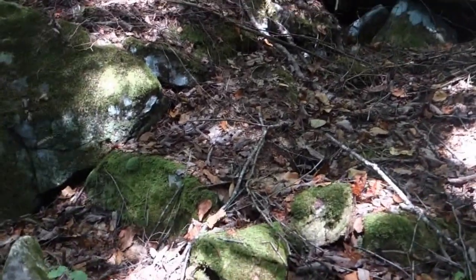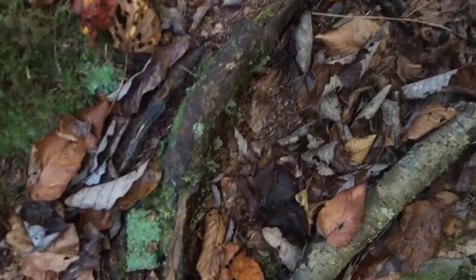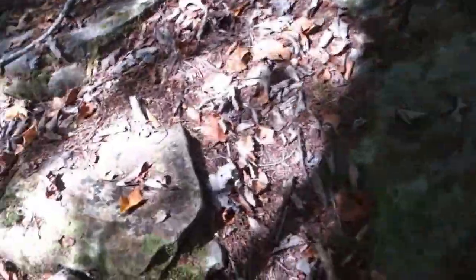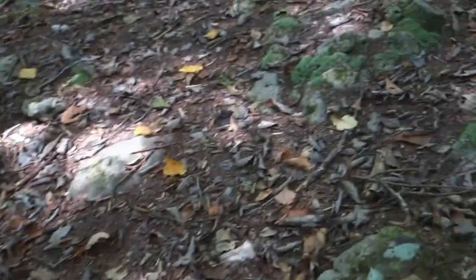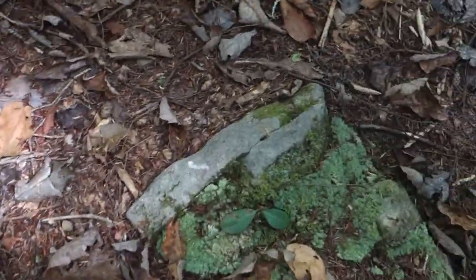So that's where I'm going. Sometimes you can tell from the ground, sometimes you can't. There's wear on that root right there. So someone has stepped there. There's wear on that rock, in that rock, and it kind of looks like, actually, there's a blaze right there, and it looks like the trail goes that way. And you can kind of see the tops of these rocks all have wear on them.